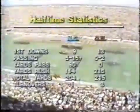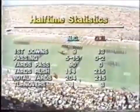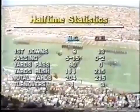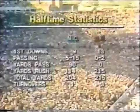And at halftime, the statistics at Owen Field show how effective the Oklahoma rushing attack has been. 215 yards rushing and 0 yards passing. The balance is much better for North Carolina. They've had 90 yards passing the football. The time of possession is almost even. North Carolina has had it 15 minutes and 53 seconds. Oklahoma 14-7. Oklahoma, however, has had 3 turnovers, only 1 by North Carolina.